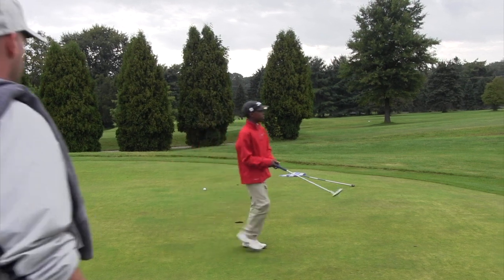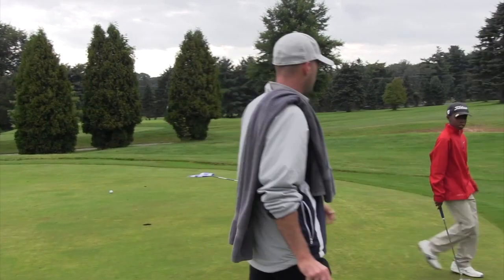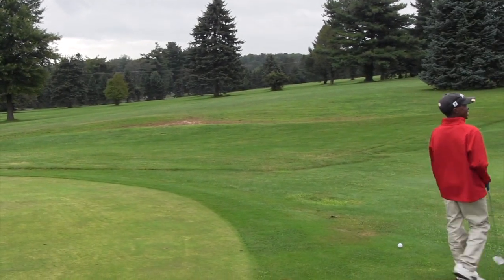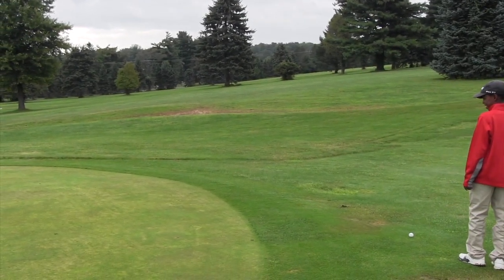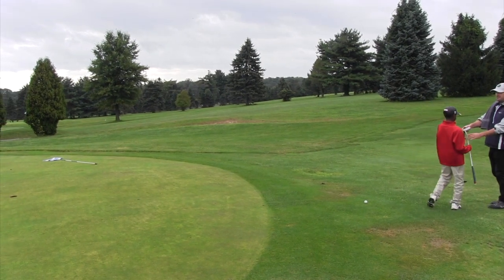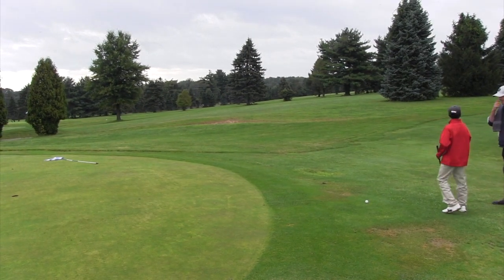Okay, good putt. Putter, chipper, what do you want? Oh boy. Which one do you want? You want a chipper? Okay. Chipper you want? Yeah. Okay.